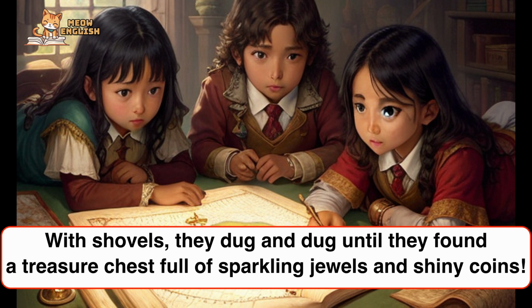With shovels, they dug and dug until they found a treasure chest full of sparkling jewels and shiny coins.